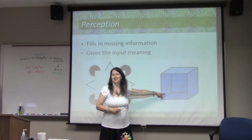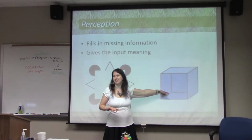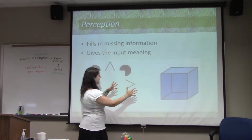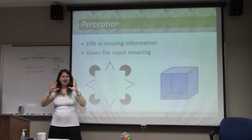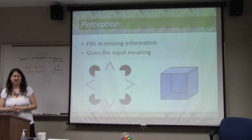What's this? Cube? Not really, it's a flat picture. But we recognize that as indicating a 3D object in a flat picture. And that's perception.